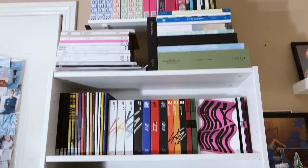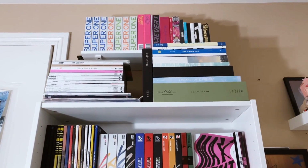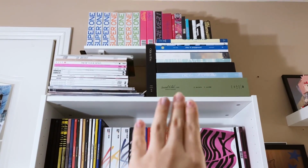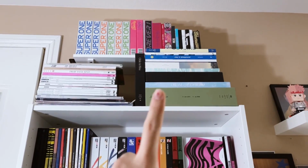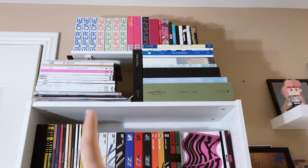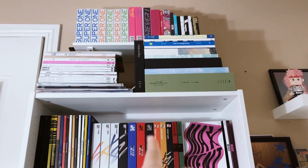Then on the top right here, I did this off camera, but I decided to put all my photo books here instead of on my other shelf because I just think it looks better up here. So here are all of my bigger photo books and stuff like that. I'm not really a photo book collector anymore, so hopefully I don't need to add more things up there.